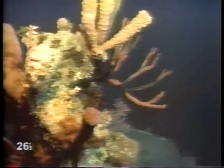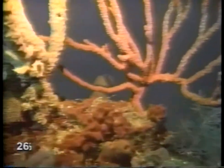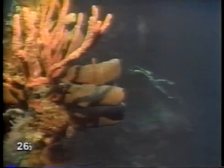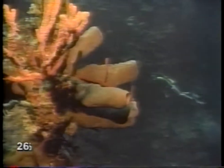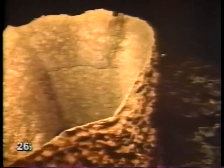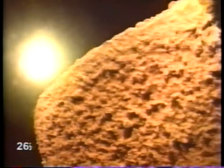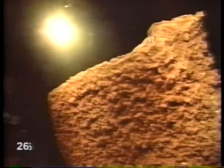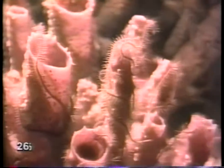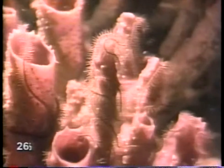Some sponges are small. Others are as big as a person. Sea creatures make their homes in and around sponges.